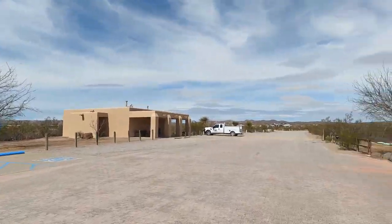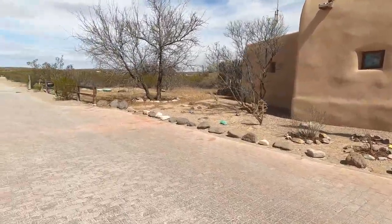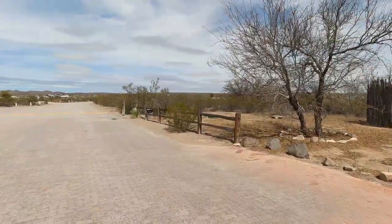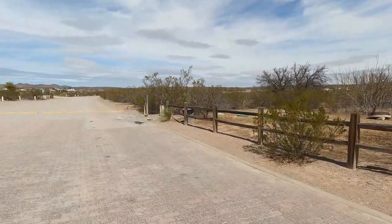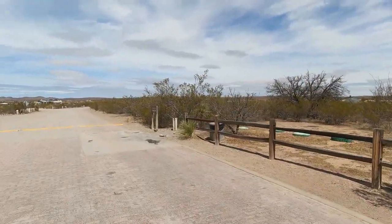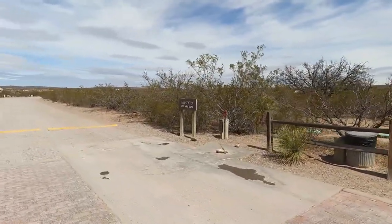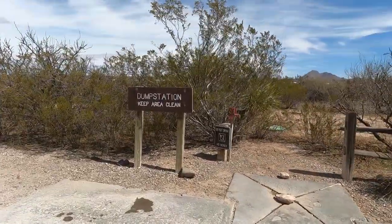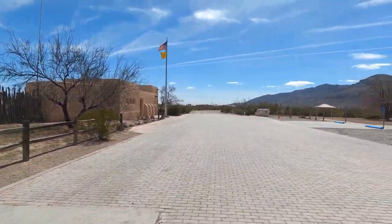There's the showers where we just left. One thing I want you to note, if you can park up here, that's great, but be careful because there was a vehicle parked there, so I moved up a bit and I actually ended up blocking, not intentionally, the dump station. So the dump station is right here by the visitor center, so it might be a little bit hard to find if you're not looking for it. So dump station, playground, visitor center, all in one location.